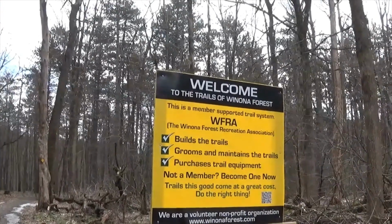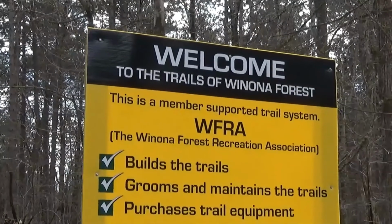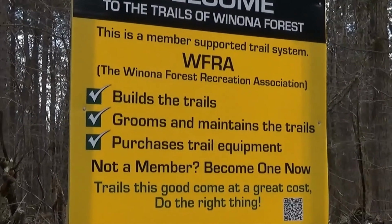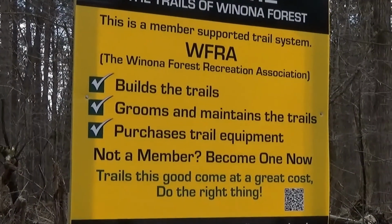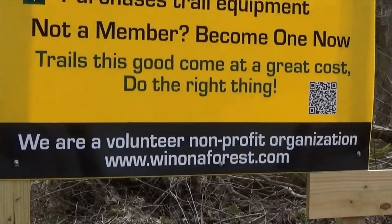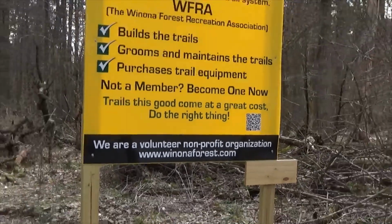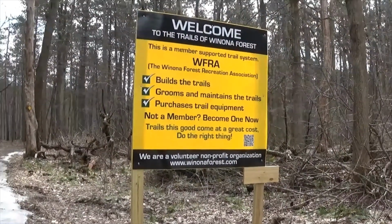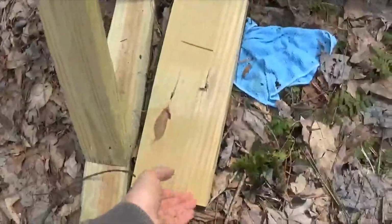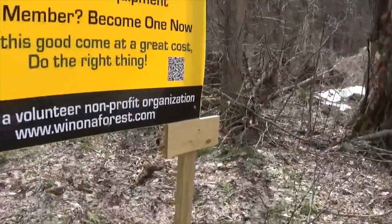Now, here's the information. So, welcome to Trails of Winona Forest. Member-supported trail system, WFRA. Builds the trails, grooms and maintains the trails, purchases trail equipment. Not a member, become one now. So, this is why I think they're still kind of constructing it. I think that's going to be an information box thing.